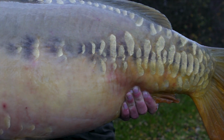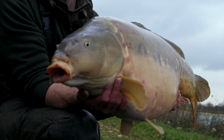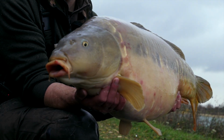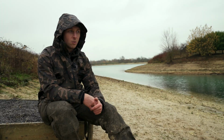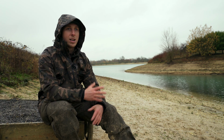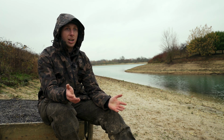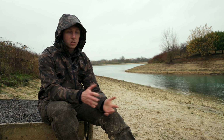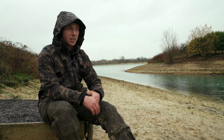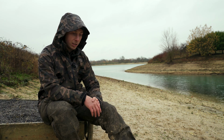My hands are absolutely freezing. It's 2 degrees, horrible easterly wind, and yeah, catching fish like this, it's amazing, awesome. Just to round off a session that I never thought was gonna pan out that way. We literally came to catch a fish, and with the conditions that we've had, that's all we expected. Or we didn't even expect a fish. We just were hoping for a fish to get this unhooking mat video finished.